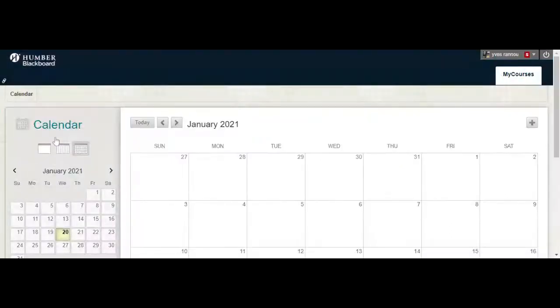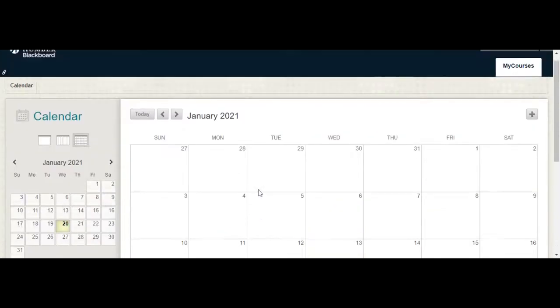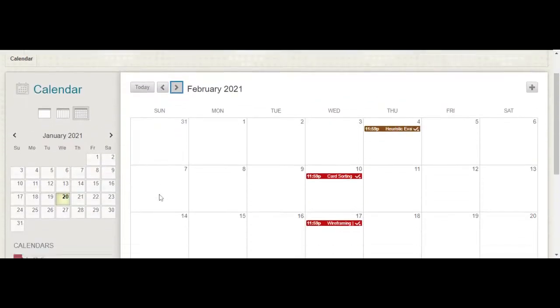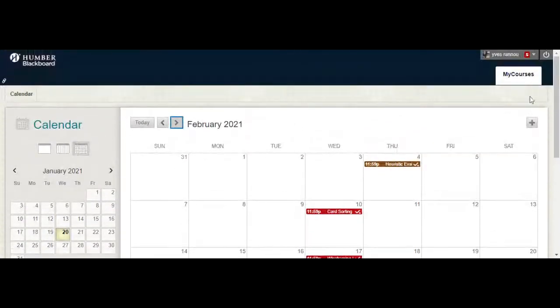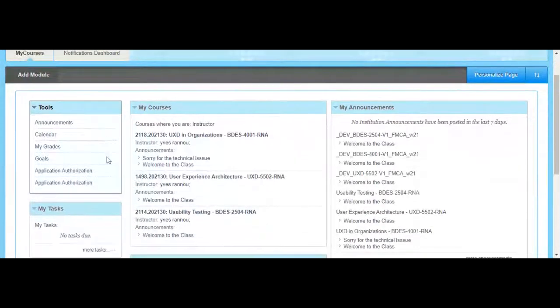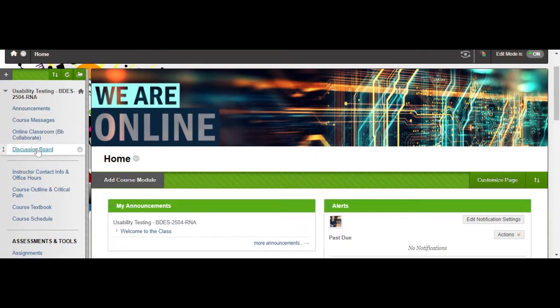There's a calendar. I have put all the assignments with the due dates in the calendar for this class, so you will see them. Heuristic evaluation, heuristic moderated UI as well for your class. So that's very, very good, especially if you have more than one class. But unless the teacher has put the assignment, you will not see them. But because I did, you will. Announcements are where I will put announcements. If we get lost and if we lose connectivity and we don't know what to do next, come to announcements, and this is going to be our meeting point.